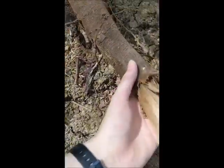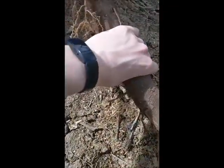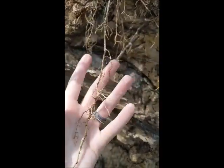This is a pretty hefty one, almost the same thickness as an arm, but this one must have fallen down during a storm. It's kind of a neat chance to be able to see all these systems. A tree has big roots, small roots, all sorts, but they have a lot, and that's how they get their moisture and their food from the soil down here.